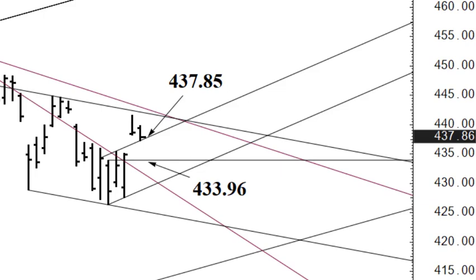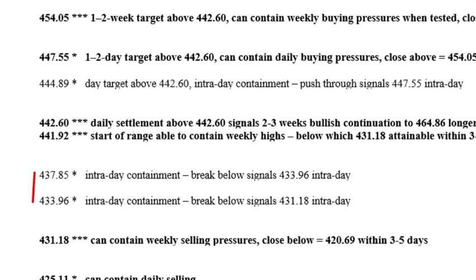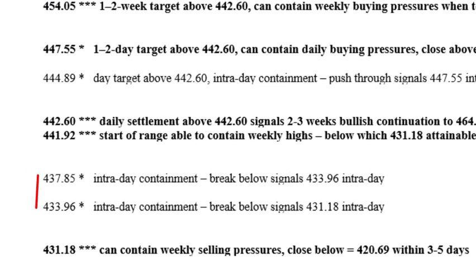A week ago today, last Monday, we put out the move low, and the high of that low is 433.96. So breaking 437.85, 433.96 is expected intraday, where we can also place an intraday low, maybe a daily low perhaps. But I really don't want to encourage buying it for the day. You can and see how it goes, but I think breaking 433.96 is certainly possible today.